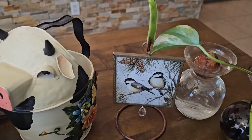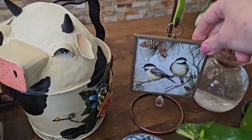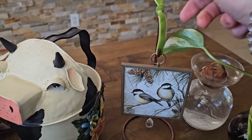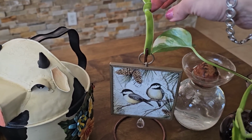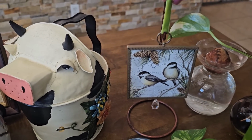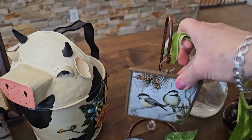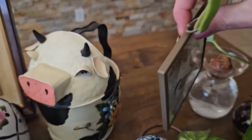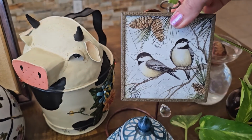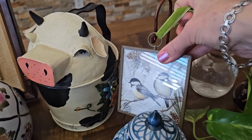This is a lovely piece. It's an ornament, two little chickadees framed. It has a crystal on the bottom and a lovely green ribbon. I've used my own ornament display piece here to show it. Let me show you here. Oops. There's the back. We paid 99 cents for it, and I am going to ask $15.